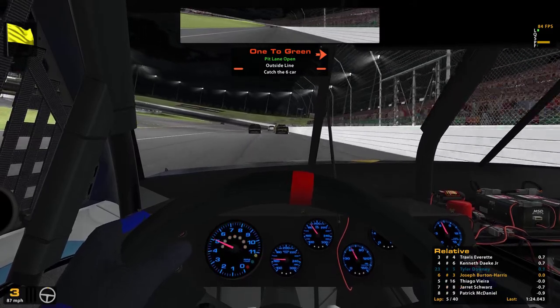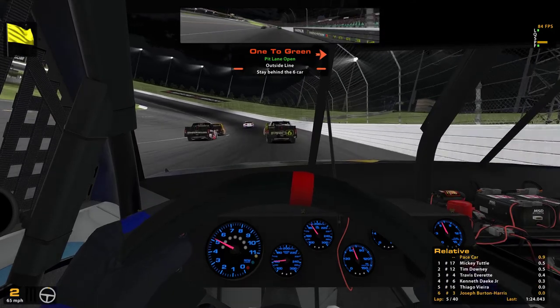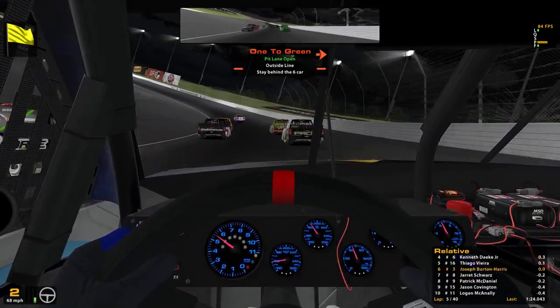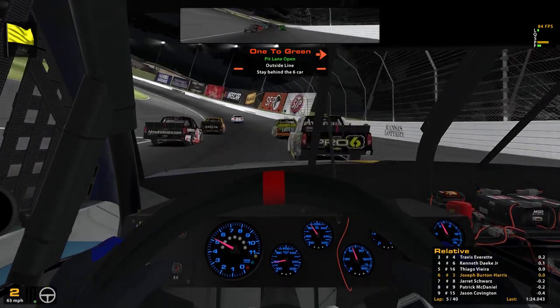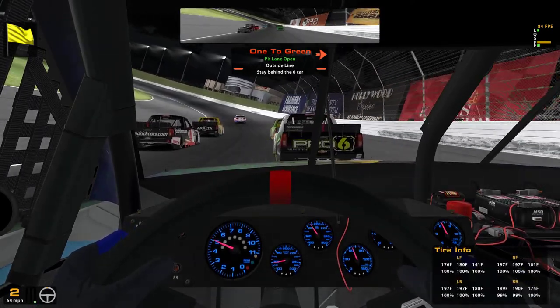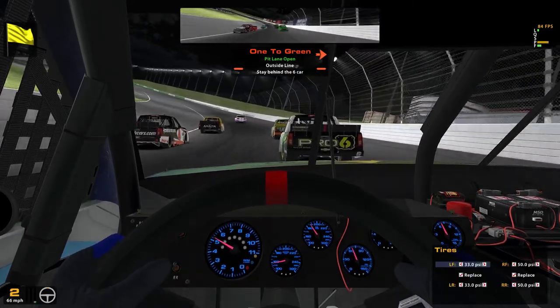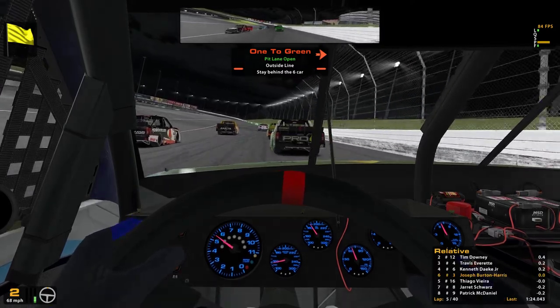God damn it. Well, I think some of these guys haven't even got tyres on, so you know what's going to happen here. Why'd I even pit? Look, right front's still 100. Should've just taken two right sides, that would've been fine. Idiot.